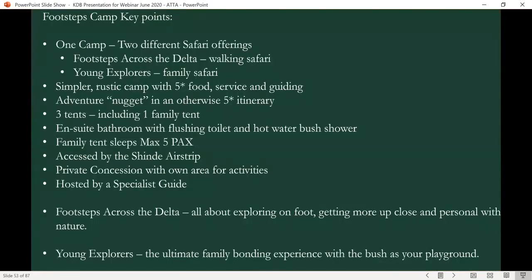So some of the key points about the Footsteps camp. So it's one camp with 2 different safari offerings. We have the walking safari, Footsteps across the Delta, then we have the family safari, Young Explorers.